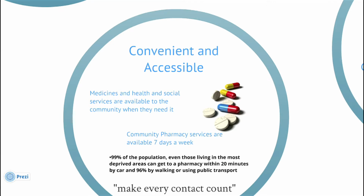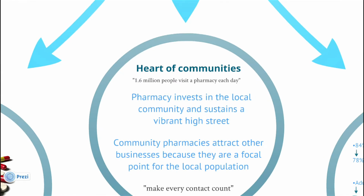Community pharmacies are open longer, later, 7 days a week, 52 weeks a year. 99% of the population can get to a pharmacy within 20 minutes by car and 96% by walking or using public transport. Located as they are, community pharmacies represent an investment in the future of local communities and can act as a focal point for the local population. As we shall see later, this access and convenience is starting to be exploited by some local councils as a hub for the provision of continuing access to services that might otherwise be withdrawn.